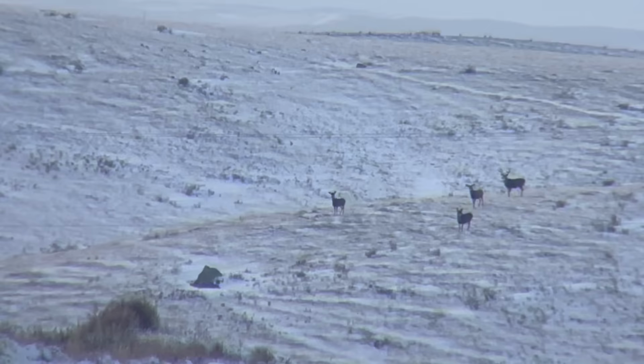Big rock. Looking back that way. Just running circles. Dude, he is, man.